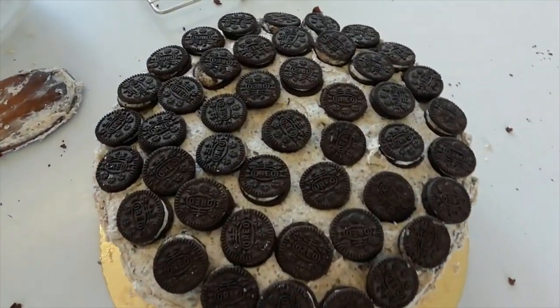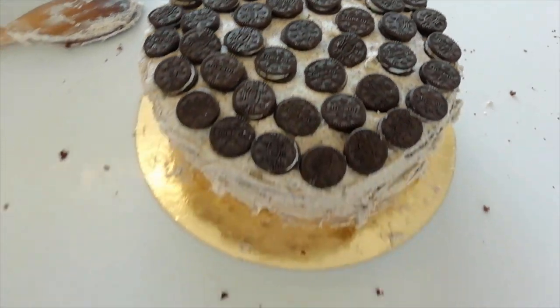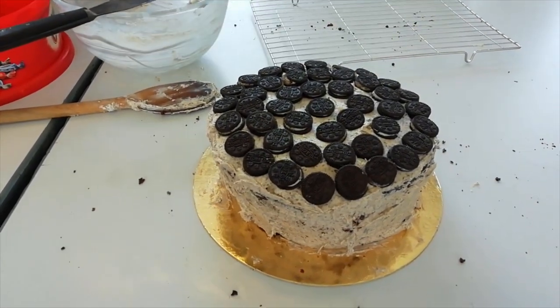Boom! Chocolate with chocolate with Oreos, with chocolate with chocolate with Oreos.